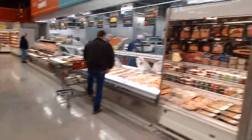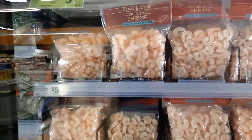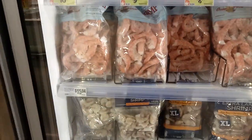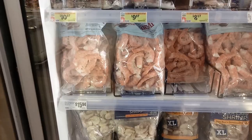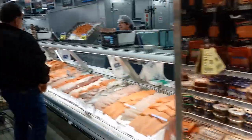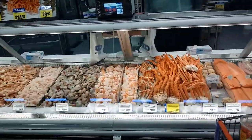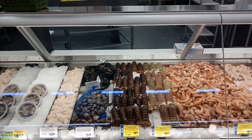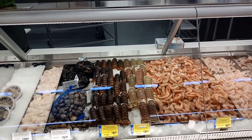Let's see, I'll give you some prices on some other stuff. Here's a 12-ounce bag of cooked shrimp for $5. Okay, here's some giant shrimp. 32-ounce red Argentine shrimp, $16.25, shell on, $15.94. And then we got all kind of fish, steelhead trout filet, $9.97 a pound. Here you go, how about this? Raw lobster tail, 4 ounce, $4.97 each. Raw lobster tail, warm water, $9.97 each.